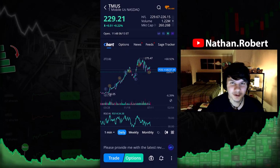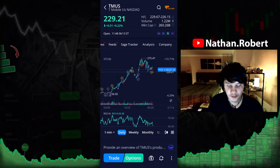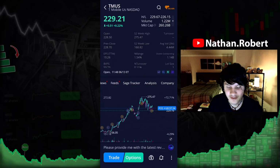The new stock I bought was T-Mobile, and I want to share with you something that's so impressive about this company. Most of you have probably heard of this stock before, but I want to share with you something that blew me away. Check this out. The PE ratio is pretty fair, the valuation. They're trading at a 21 forward PE, and you get a yield. They just started paying a dividend. You get a 1.5% qualified dividend with this company.